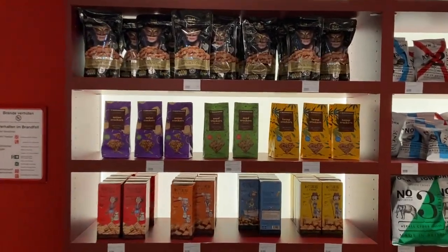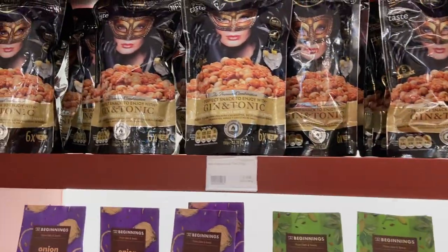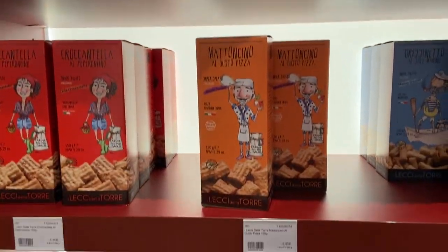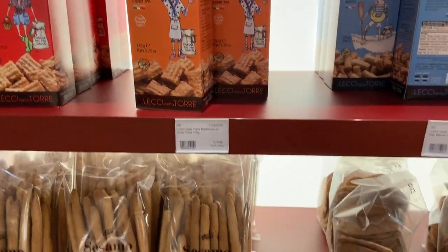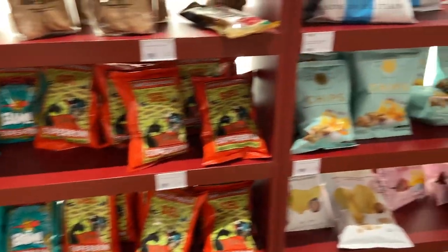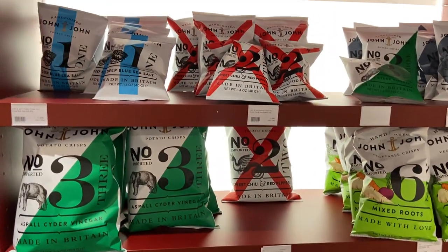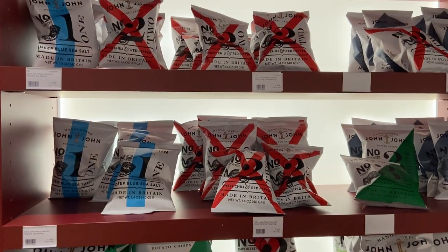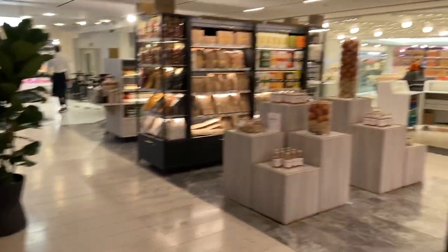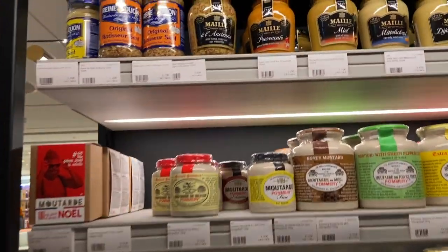Just for reference, Berlin itself is not at all a very expensive city. But this part of the city is considered by many, a lot of people I know tend to avoid this part of the city because they think it's extremely overpriced. But I mean, everyone has their opinion.